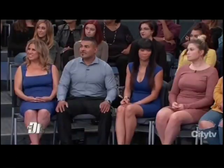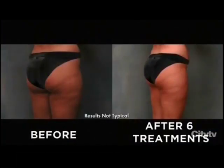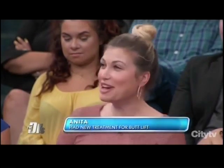And last but not least, Anita, waiting patiently. Let's see your before and afters. Again, looking for that butt lift look. After 6 treatments, there are your before and afters. Anita, what do you think? I definitely can feel, like when it's in my hand, it's definitely a lot firmer and a lot higher, and I still love so much that it's non-invasive.